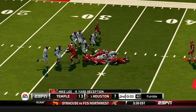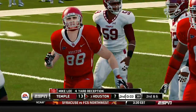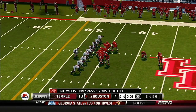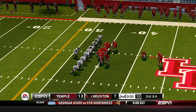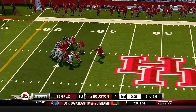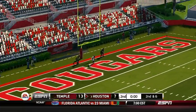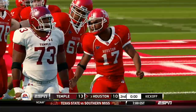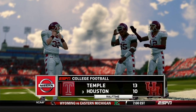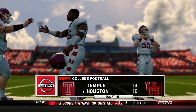And now the ball is loose. He picks it up. He's tackled right around the 34. Close one there. Maybe the ball carrier will try a little harder to secure the ball next time. The kick is up, and he splits the uprights. Great first half of action, and we're hoping for more of the same. Temple's got a 3-point lead.